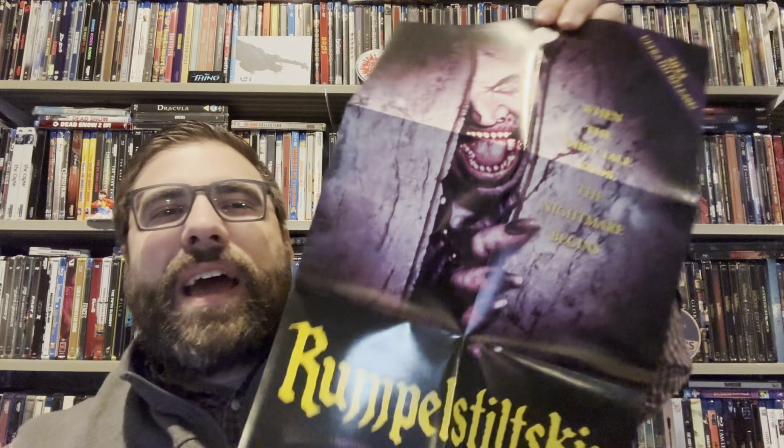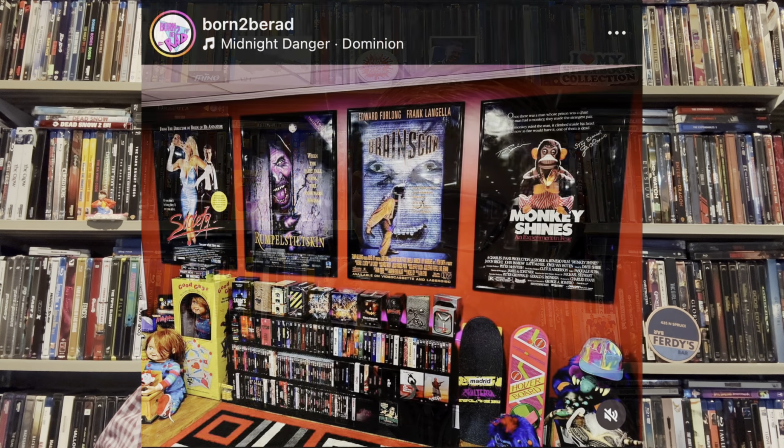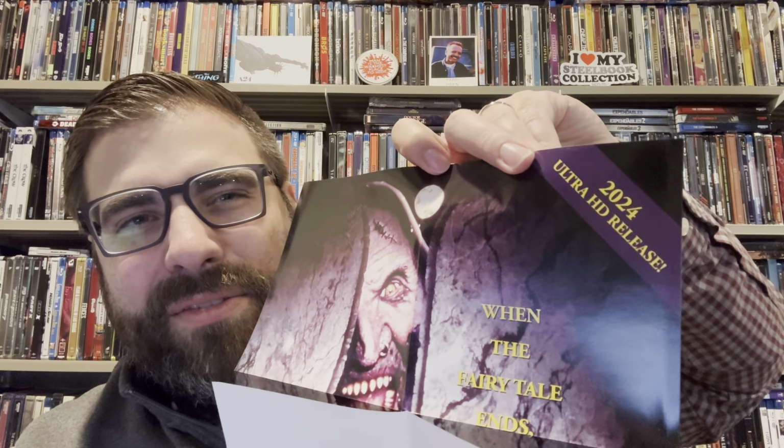I'm a fan of this poster, and I love how it's just the original theatrical. I love how it says 2024 Ultra HD release. I actually found the original poster artwork in the wild at my local hobby shop. I sent it over to Garrett from Born to Be Rad because he is a huge mega fan of this movie, and I knew he was excited about this release in particular. But on the original poster artwork, it was touting the 1996 theatrical run, I want to say. Something of that nature. So it's cool that they're changing out the banner artwork right there.